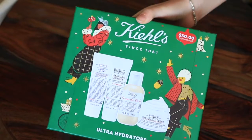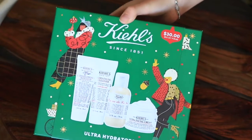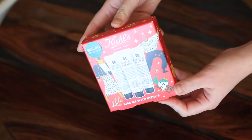I'm going to talk about a couple of the products that I have noticed really help my skin when it is in a little bit of a compromised position. And later in the video, I'll show you guys a couple of the value gift sets that they have during this time of year. They're all really good deals.